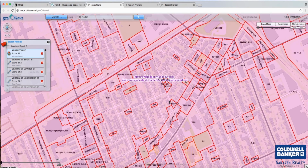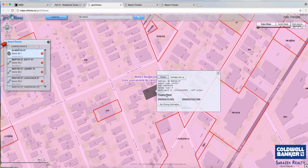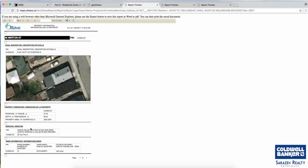Okay, let's try 86. I'm just looking at things upside down, so let's try 86 Merton. Okay, there it is. So it actually does look there could be an opportunity here. So why don't we get the property report? Now you see a 40 by 88 lot, and if you look at the image, you can see a great side yard.